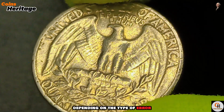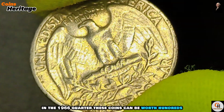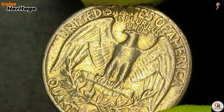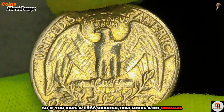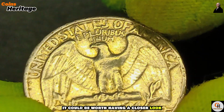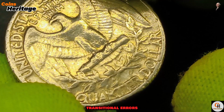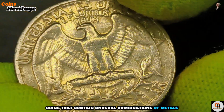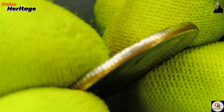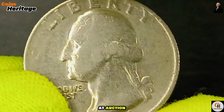Depending on the type of error and the rarity of that particular error in the 1966 quarter, these coins can be worth hundreds or even thousands of dollars. So, if you have a 1966 quarter that looks a bit unusual, it could be worth having a closer look. Some collectors have even come across rare transitional error coins that contain unusual combinations of metals or minting mistakes that weren't supposed to happen. These types of errors can command truly remarkable prices at auction.